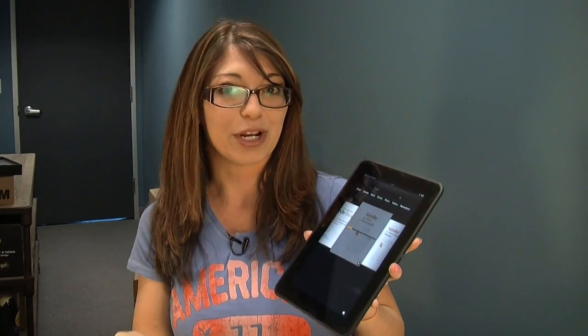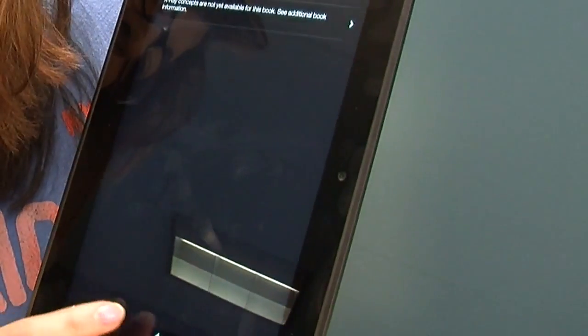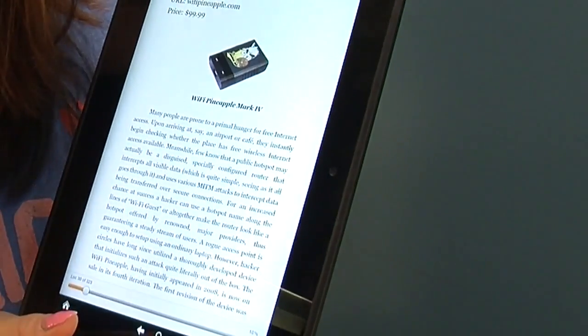Also, if you're a big e-reader person like me, I really, really like my e-ink readers. I don't like it when they're backlit necessarily or when they have an LCD screen. Instead, I prefer e-ink. So, my pros and my cons.